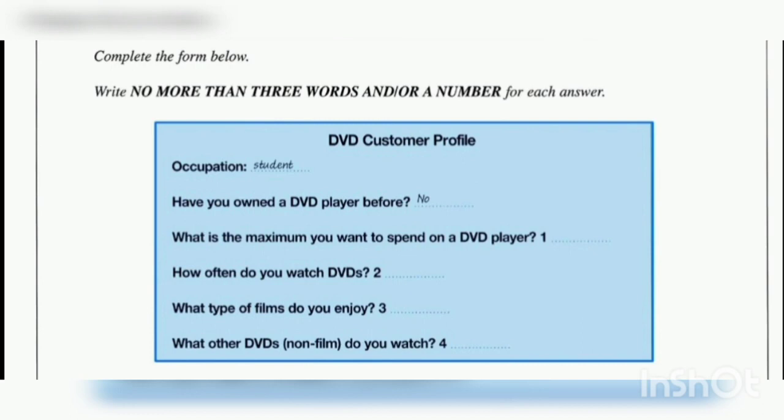Okay, just one more. Do you watch other DVDs? Ones that are not films, like music or something? Not much, because I don't want to spend the money on something I can watch on TV, but I occasionally rent out comedy programs, and I fight with my boyfriend over all the sports DVDs he watches.